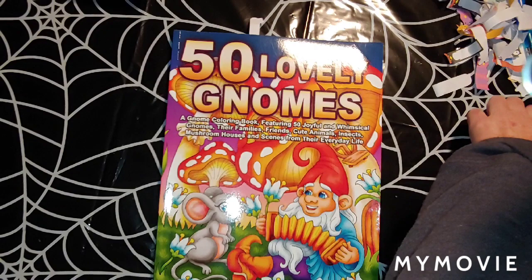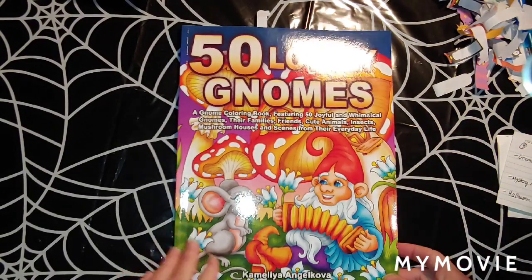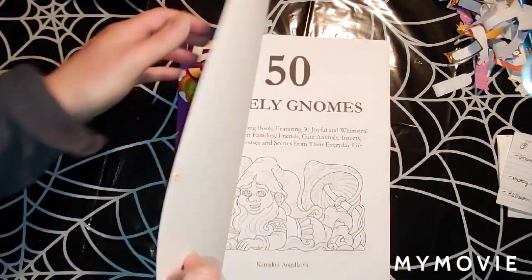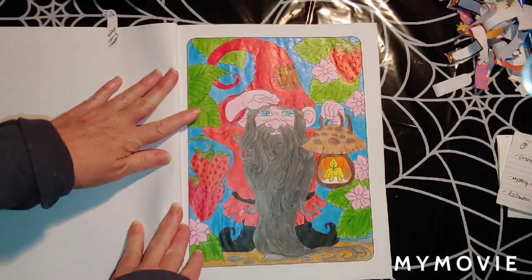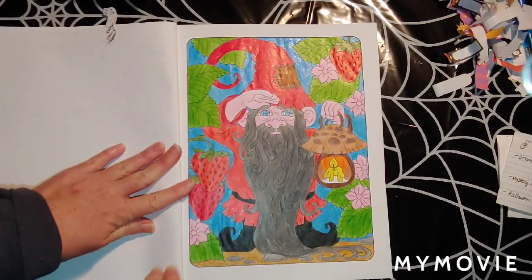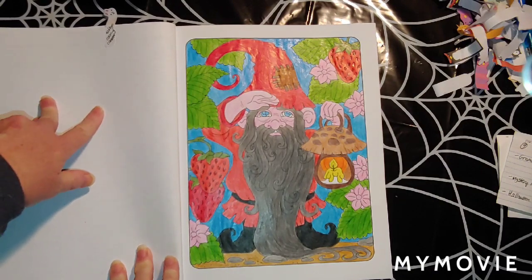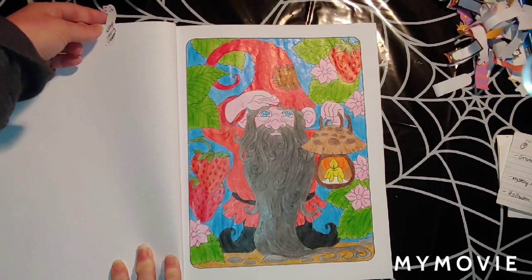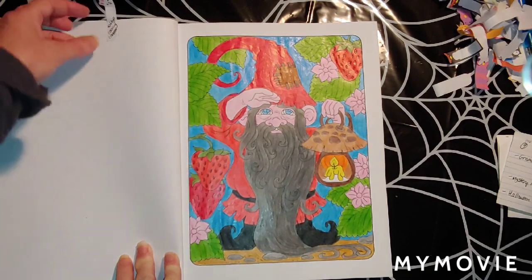Okay, number 9. Alright, here we got the 50 Lovely Gnomes by Camellia and Jacoba. I did one in here. I did this one with Ashley's Coloring Creations. And I do believe she has a YouTube page, so I will link her page below, Ashley's Coloring Creations, for you guys. We did this one together.